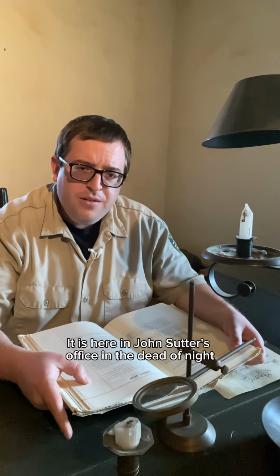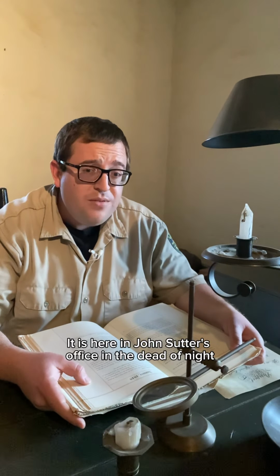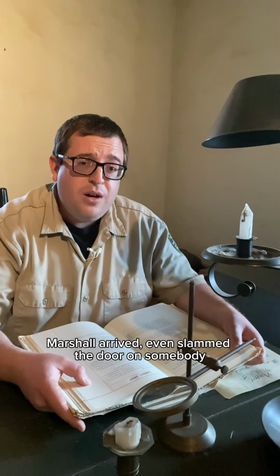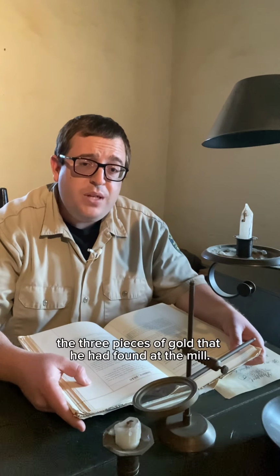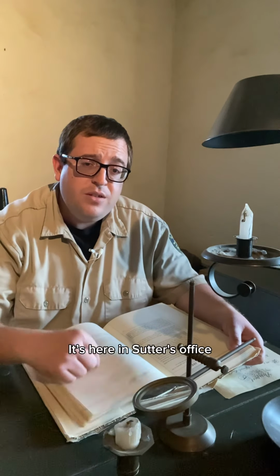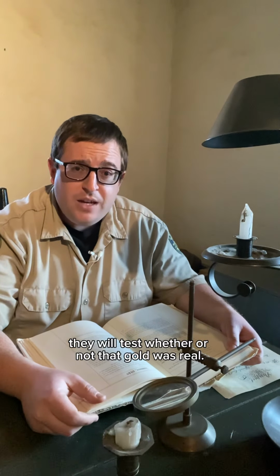It is here in John Sutter's office in the dead of night that Marshall will arrive. He even slammed the door on somebody trying to come into the office behind him to show John Sutter the 3 pieces of gold that he had found at the mill. It's here in Sutter's office that they will test whether or not that gold was real. Now, how did they test it?